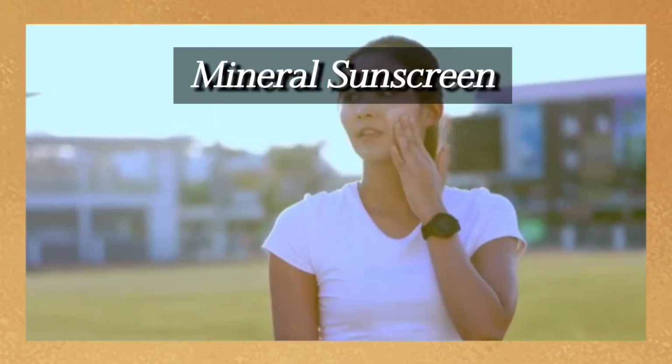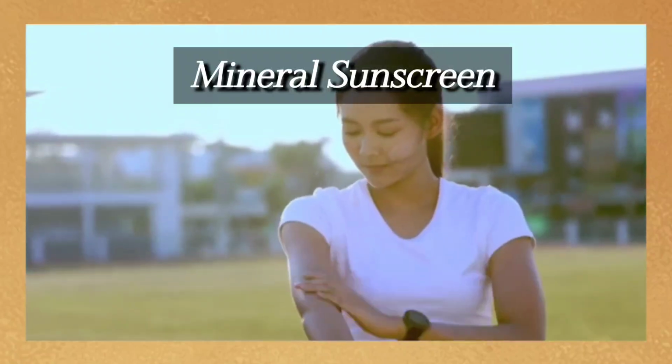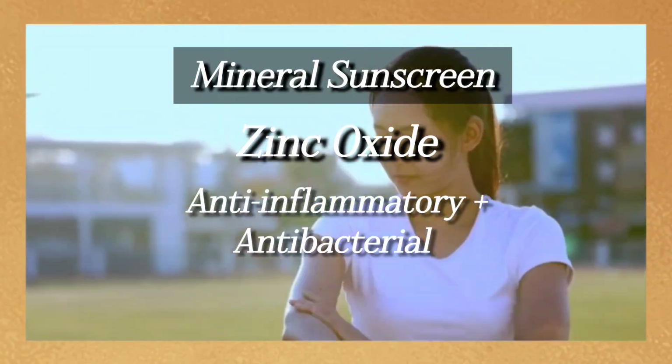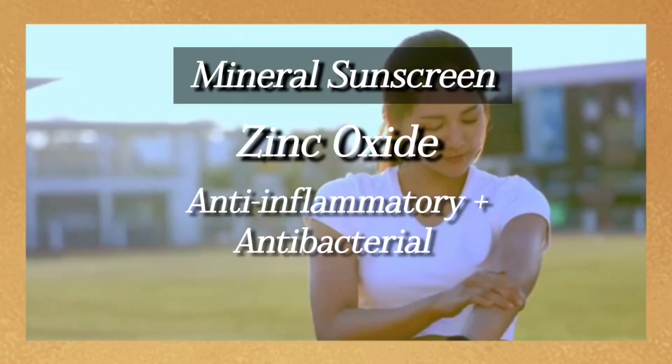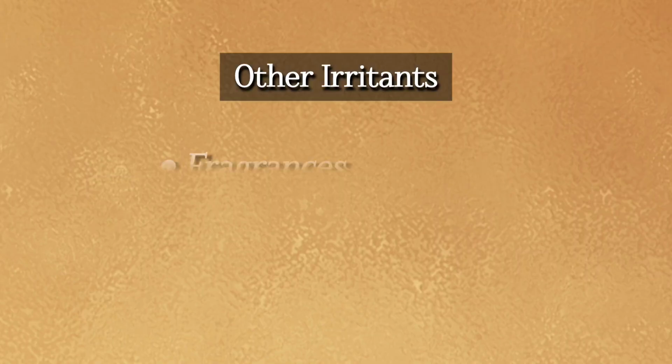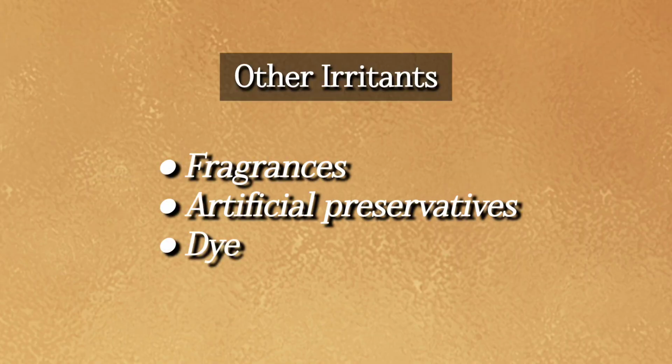While mineral sunscreens are recommended for acne-prone skin because zinc oxide has anti-inflammatory and antibacterial properties, I have found that it really comes down to the formula of the sunscreen, whether it's mineral or chemical or a hybrid, that's going to really do it for you. These are other ingredients to watch out for if you have sensitive skin.